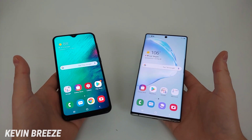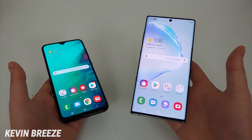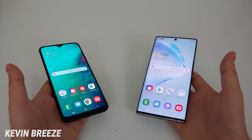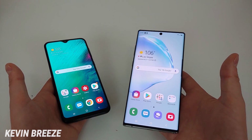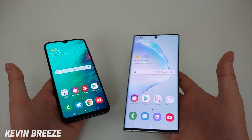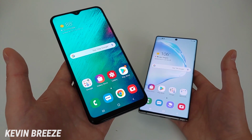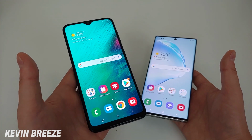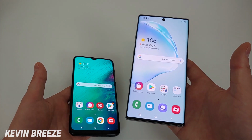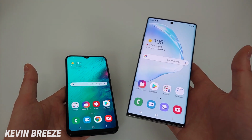So I'm really interested to know your thoughts about the Galaxy A20 and how it compares to the Galaxy Note 10 Plus. Now, of course, the Galaxy Note 10 Plus is the better phone of the two, but is it worth spending about 5 times the amount of money on? I want to know your thoughts about that. For me personally, I think for most people, the Galaxy A20 will definitely get the job done and fulfill your needs. But if you are super into photography and you want a bunch of different photography options, then you might want to go with the Galaxy Note 10 Plus.